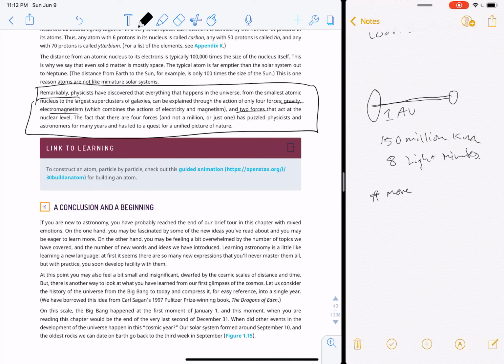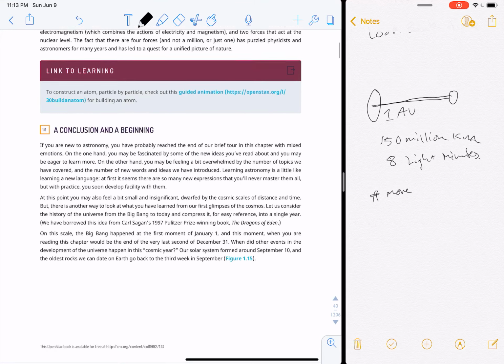Four forces. Okay, not just a million or one, as puzzled physicists and astronomers led to a quest for a unified picture of nature. We think that there's probably only one force, or at least we can write down one equation that combines all these forces together and apply them in different ways to get the predictions of everything. We can predict and control and calculate what would happen in basically any circumstance, except at the center of a black hole. That is still the only spot where our theories break down. And that's really a problem to figuring out everything else. So anyway, we'll talk about all that later. And a conclusion in the beginning.